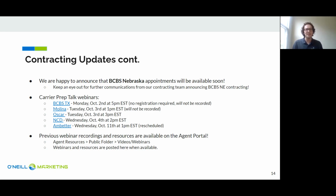We got Blue Cross Texas next Monday. That one you don't need to register for. There's a link there where you'll just have to tune in when the webinar happens live. Then the next day, on Tuesday, October the 3rd, we're going to be doing it with Molina. Later that same day, we're going to be doing one with Oscar. And then the following day, on Wednesday, October 4th, going to be doing a webinar with NCD, National Care Dental. I'm really excited about that one.